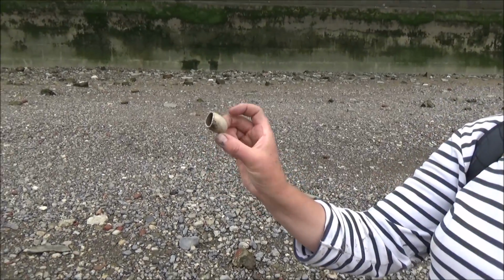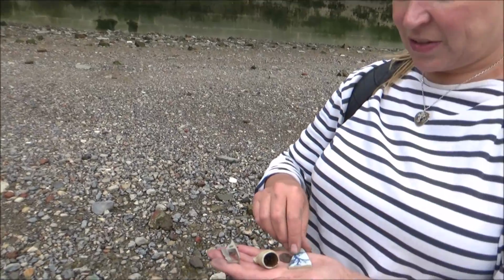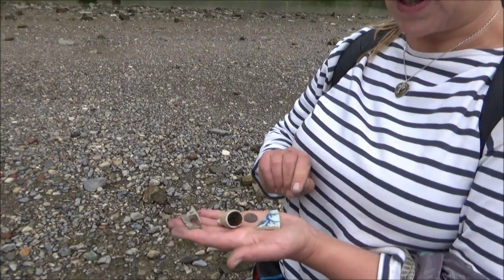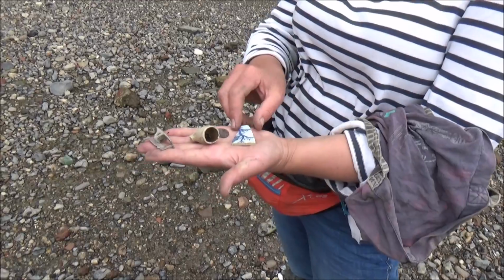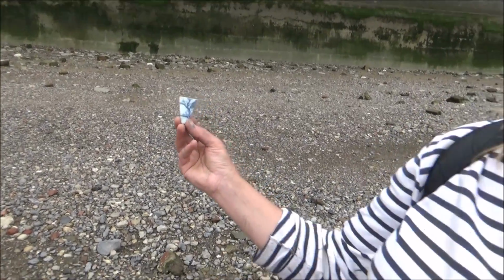And here is a nice pipe bowl. Nice intact pipe bowl without a stem. Victorian. And again, just pottery. I like picking up bits of pottery. Pretty Harry Pottery as well. Right, let's get moving. Oh no, I'm being bossed around.